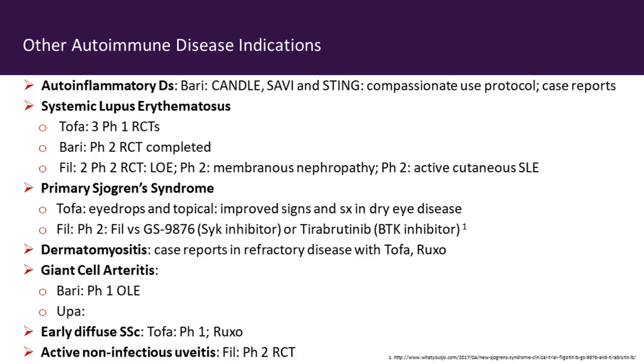that Filgotinib is in it versus a SYK inhibitor from GSK or tirabrutinib, which is a BTK inhibitor. I'm not quite sure why they want to do this, but I think they're trying to make drug development more efficient and try to see if these other comparators will show differences that will move the field forward. It's not clear to me that the SYK inhibitor has been effective in any of its earlier trials, and so combining it with a JAK may not be useful.